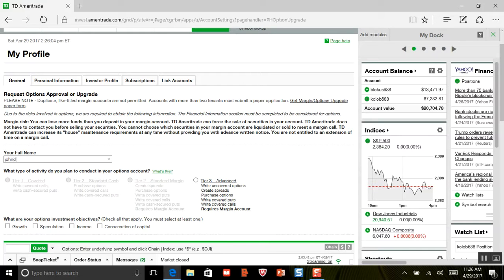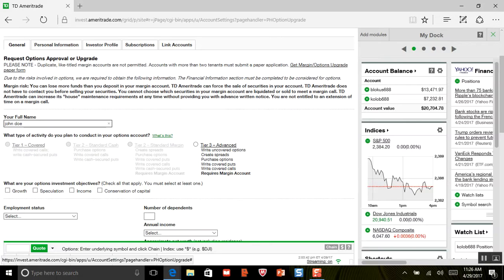John Doe. Hold on there, okay, there we go, John Doe. I realize these are grayed out, so I'm going to try to make these so you can see them. So there's 4 levels. The first level is tier 1.